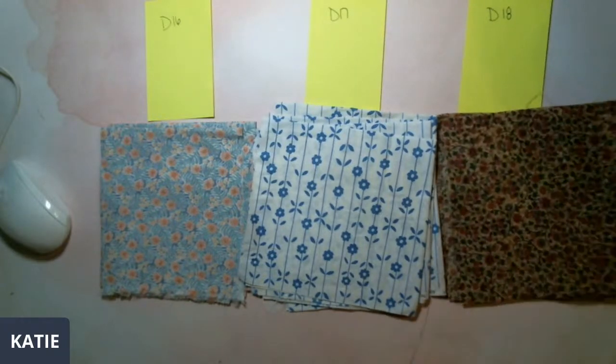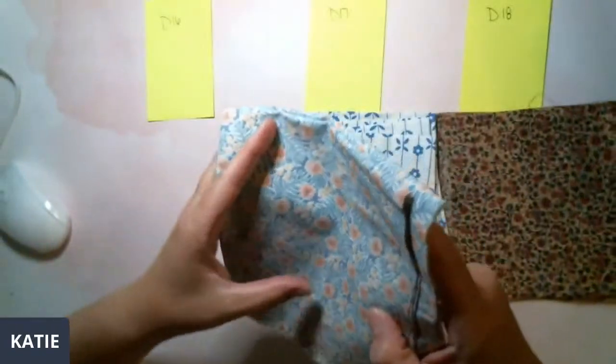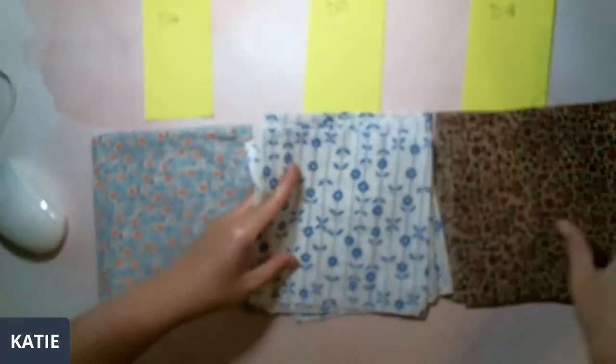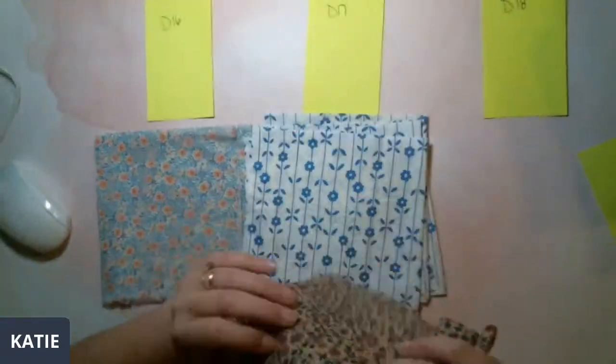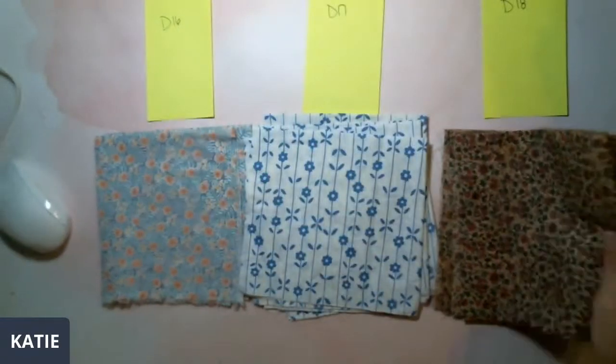Ooh, these are pretty. Oh, I put it in too quick. Okay, well, that's okay. So this is D16. I'm just going to show it up really quick. Light blue background with some green and then the pink flowers. D17 is the blue and white floral. And then D18 is this gorgeous one. Let's see if it wants to focus here. Look at the colors. It's so pretty. Very country-ish.